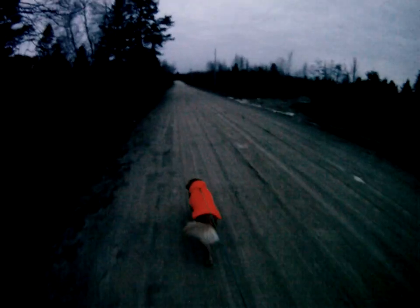I need to check the oil in that. I know it's probably got around 250 hours on the generator. It's due for an oil change.